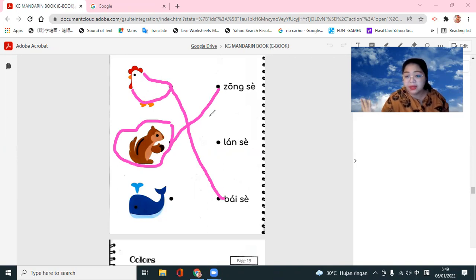Now we are going to say, this is brown. Let's say together. 这是棕色。这是棕色。Don't forget, Z sounds like C.